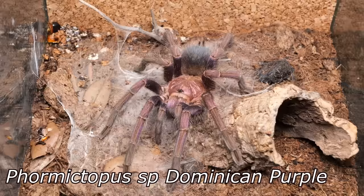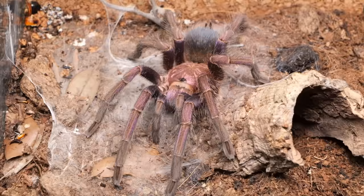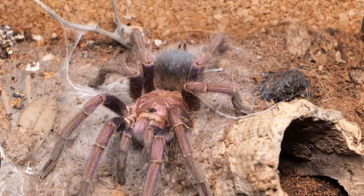Phormictopus species Dominican purple, so obviously, if the name is correct, it comes from the Dominican Republic, right? And the appearance is just gorgeous. I mean, look at this. What more do I need to tell you?